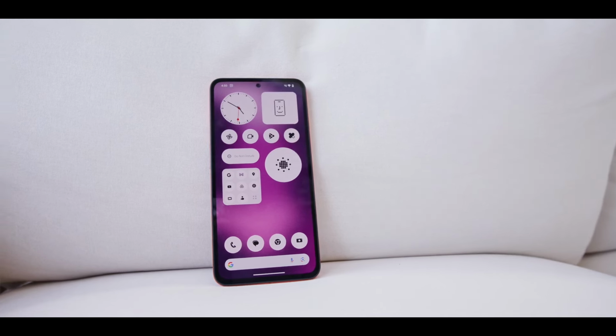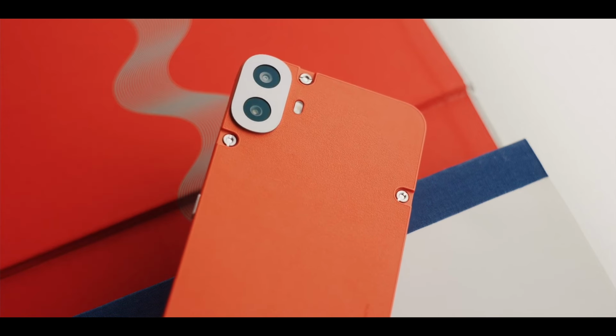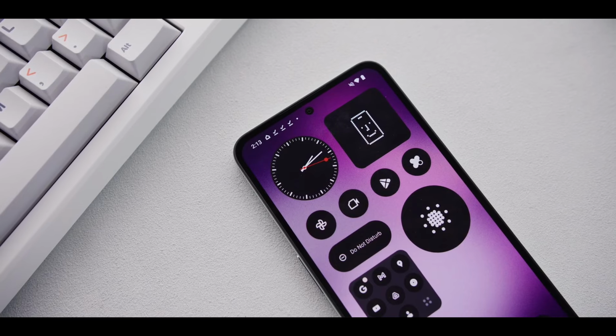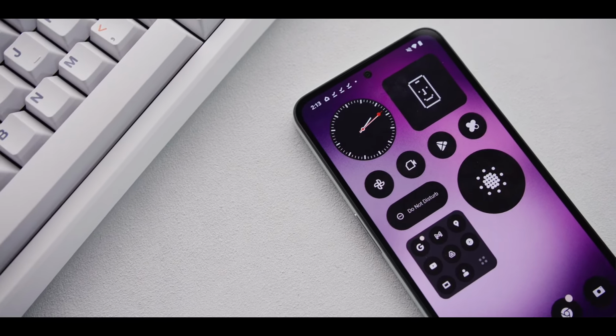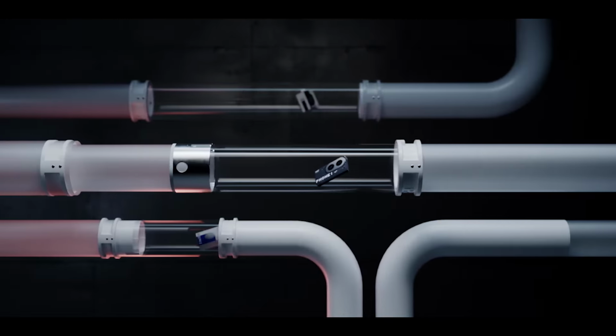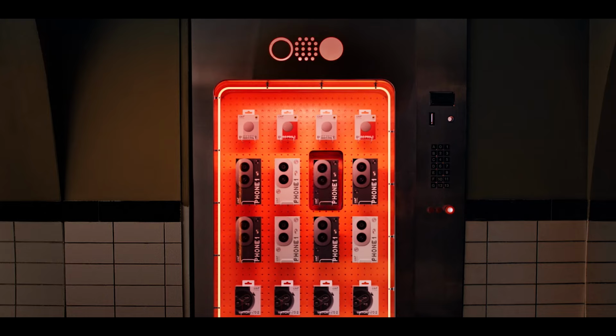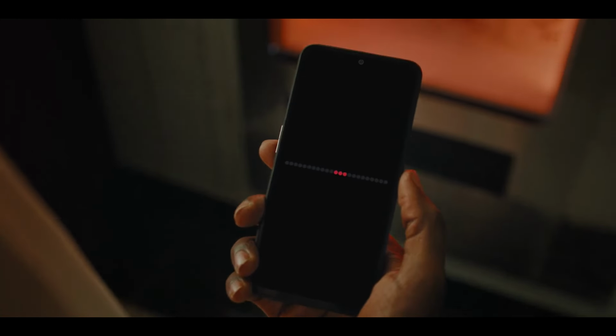Being a budget phone, there are some trade-offs to consider. There's no NFC, and the Phone 1 is only splash resistant. This is understandable given the price point and the fact that the entire back of the phone is removable. Carrier support in the US is also limited. Like the Phone 2A, it works on T-Mobile's 4G and 5G networks, but only supports Verizon and AT&T's 4G bands.